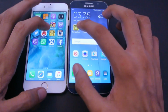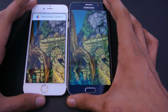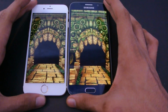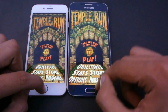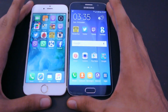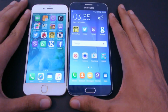Let's open up Temple Run. Okay, so it seems like iPhone 6S was slightly faster there again. Let's go back. As you can see, home button speed is kind of the same on both of these devices. However, you can make your Galaxy S6 faster by messing with the animations and all that.